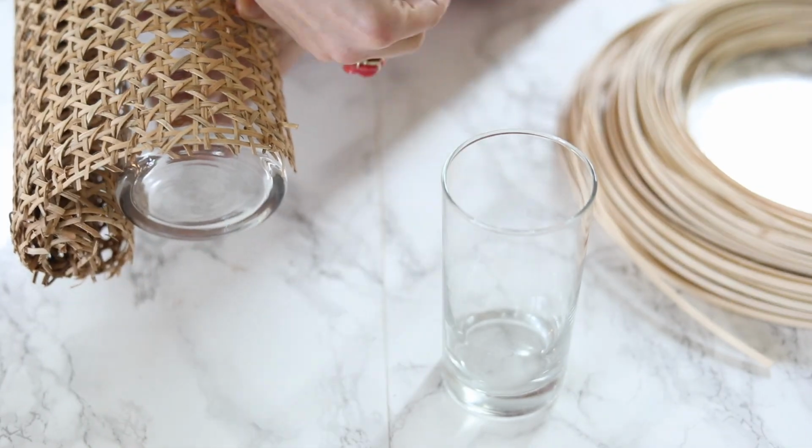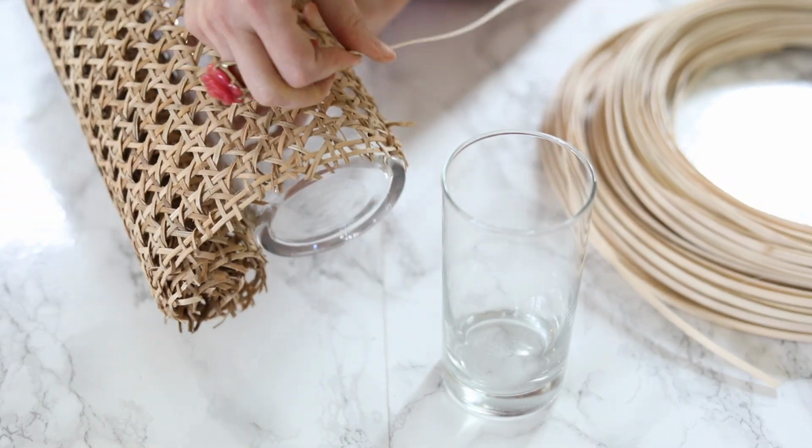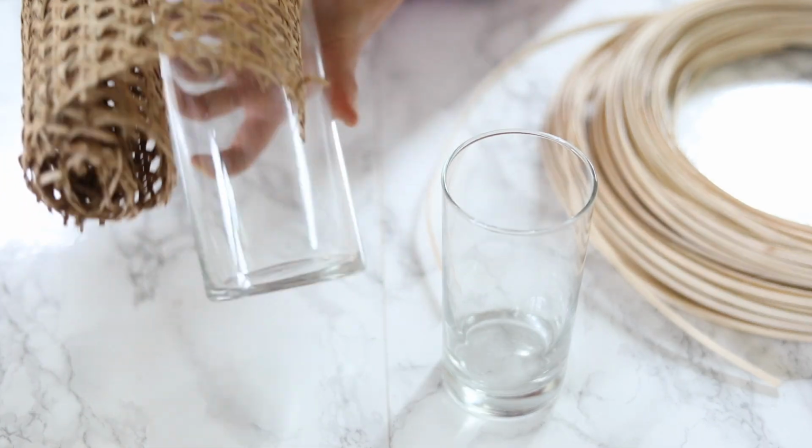Just finish it off with this. This is called basket reed. This is what you weave baskets with. We're just gonna glue it and cover up the side seam and the top and bottom. All right, so here we go.